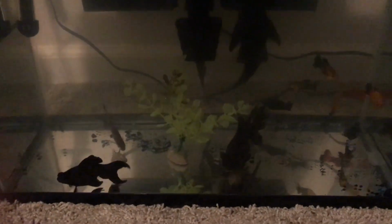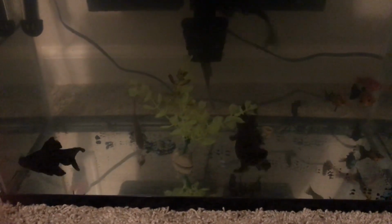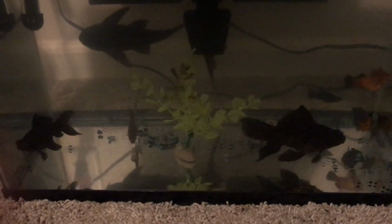But these are just all the fish that it came with. So we have 2 Blackmoor goldfish, which I'm going to rehome. We have the Bala shark, which I'm going to keep in the 55-gallon tank until it gets too big. Then I'll rehome it. We have the 2 plecos, the massive plecos. There's one right there, and then there's a smaller one in the back. Definitely going to get rid of the massive one.